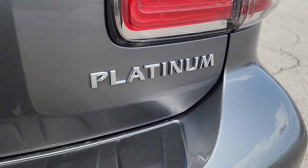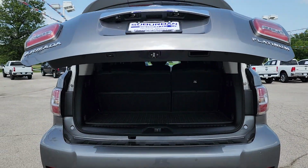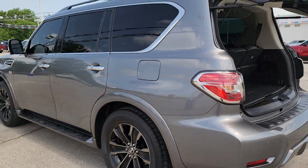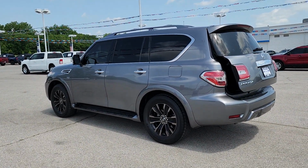These are just some of the great options this vehicle comes with: heated steering wheel, pre-collision system, lane departure warning, keyless entry, navigation system, sunroof, moonroof, premium sound system, satellite radio, power passenger seat, heated rear seat.